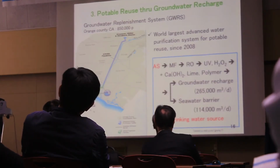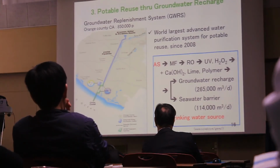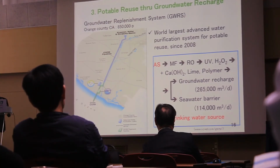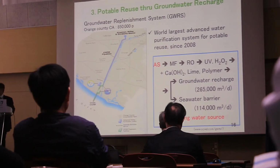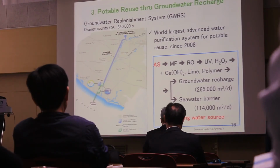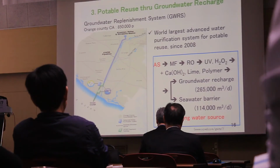The effluent from the activated sludge is treated further using membranes and advanced oxidation, and then the produced water is recharged into the ground as groundwater, and some of it is used for the seawater barrier. And we can collect the drinking water source from the groundwater in this region.